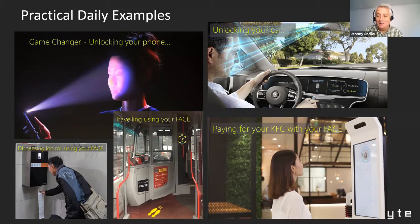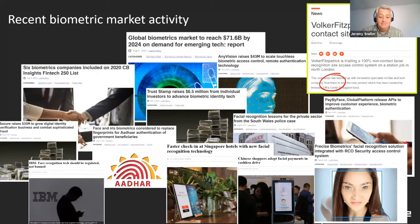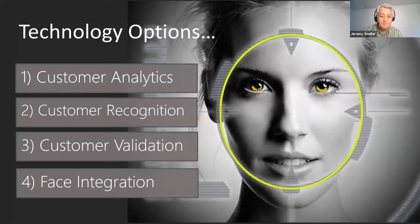But yeah, it's an interesting aspect of one of the uses for face recognition. It's a massive market, growing extremely rapidly. I mean, the various different market research companies are saying the size of the market is going to be huge. The global biometrics market, from one company, is looking at a $71.6 billion market by 2024, and there's various other investments going on, and you're potentially seeing it a lot more in the news now, where people are actually adopting it and deploying it.